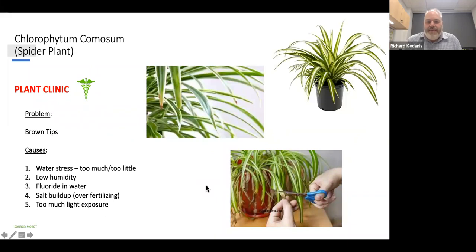Now, one of the problems that happens with spider plants is brown tips. And if you've been to the flower show, if you've been to the horticourt, if you've been to anyone's home, you've seen brown tips. It's something that has a couple of causes. One is too much or too little water. That's its own form of what they call chlorosis, or yellowing. It's a problem with water. Sometimes it's a problem with the soil, but chlorophytum plants tolerate soil conditions pretty well. So it's almost usually the water.